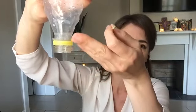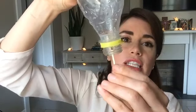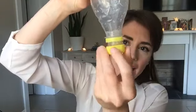And what we're going to see, by that point, the match will be out, and just the smoke is going to rise into the bottle. When that happens, we'll leave it there for a few seconds, and then we're going to screw the bottle cap back on. So, hope you guys were following that. And here we go. I'm going to light my match. And again, if you're a kid, get your parent or guardian to help you with this. Now I'm going to blow it out and make sure that all the smoke goes into the bottle. And so now that it's in, I'm going to tighten the cap on it.